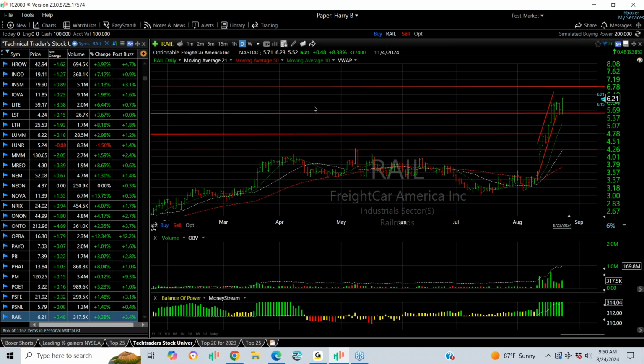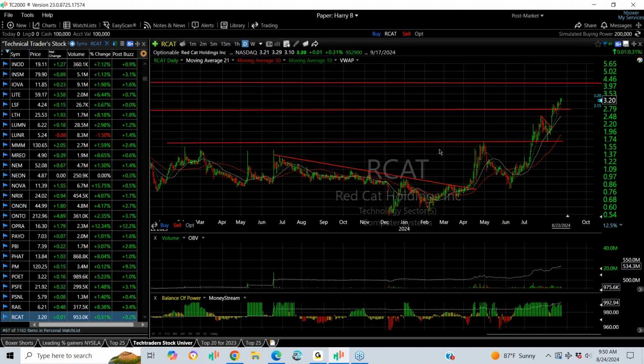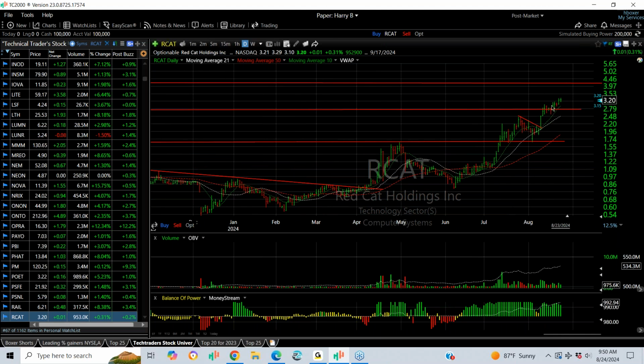RAIL, another favorite of Cathie's, breaks out. It goes vertical. Once it got through 4.25, it's gone up 50%. My target is 6.80, 5. Red Cat, making out of a base, wedged and popped.